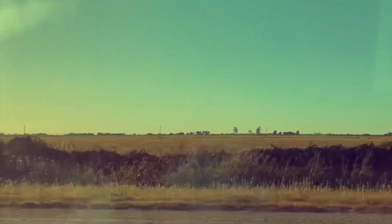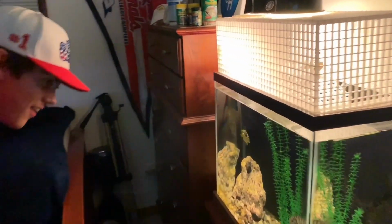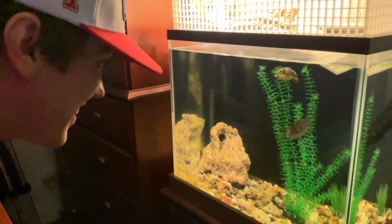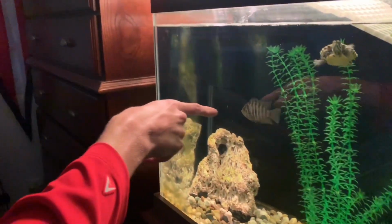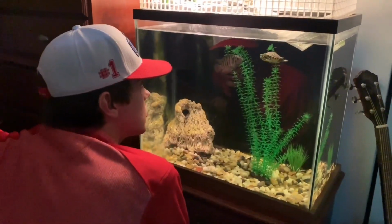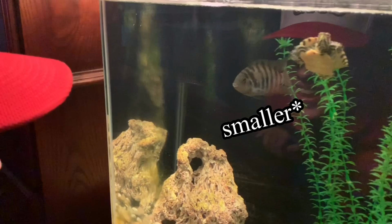On the road again. It's going right now. We made it. Let's go. Oh man, he actually did get a lot bigger. Oh, Killer did too. Jeez. Dude, he's huge. Dude, we've literally caught bluegill bigger than him.